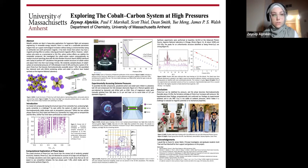So we use AIRSS, ab initio random structure searching, interface with CASTEP to perform first principles DFT calculations. What this will do is we will randomly sample the potential energy surface of a phase system, and the DFT software will relax these structures into their lowest energy states, and we can deduce stability of the phases from the formation enthalpy, which we calculate against the parental elemental enthalpies.